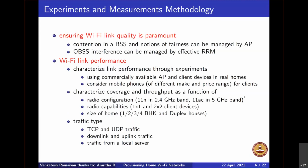There have been many bandwidth manager solutions that we all know, including one from Professor Anurag Kumar's group from IIT. Contention in a BSS, etc., can be managed through software, and OBSS interference. In some cases, at least in the 5 GHz band, the OBSS interference can be managed effectively using RRM. I'm talking about the home Wi-Fi network, not the other hotspots or stadiums, etc. So my conclusion is, if you can take care of the Wi-Fi link, then most likely you can take care of other things easily in this setup.